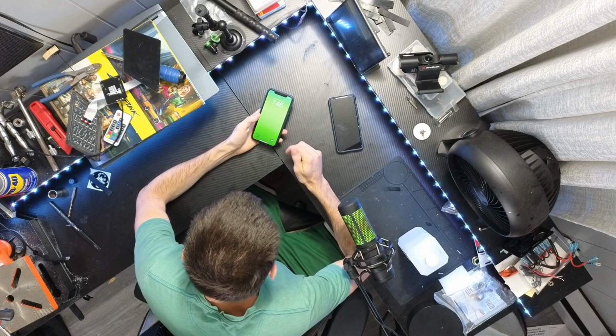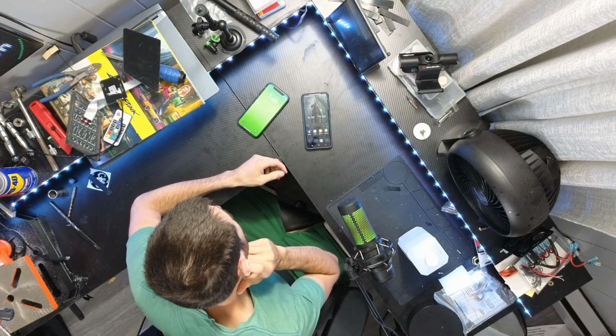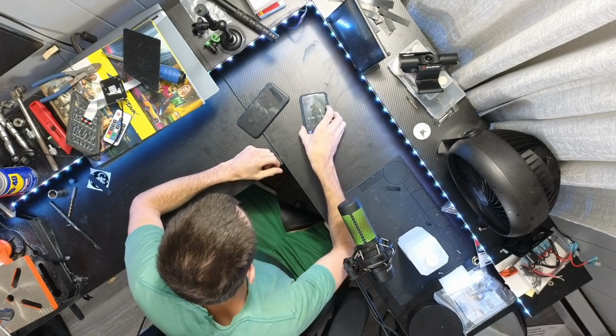The 3D scanner on here for your face is so much better, so much safer versus this. I don't even have security set up. I know I could do a fingerprint setup, which I'll probably end up doing.